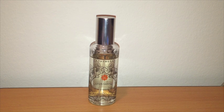The company that makes this one is called Thymes. And it started off in 1982 in California as a very small cosmetic and bath salt company. Today, they do a lot more than that. They have body care products, bath products, scented candles, home fragrances, and of course, the reason why we're here, fragrances. And they probably have about 25 different scents in their lineup.